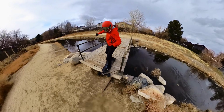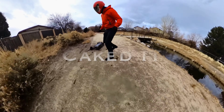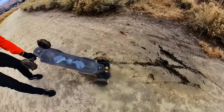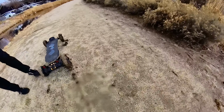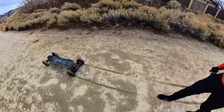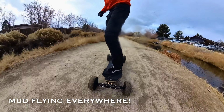So I'm gonna come around this corner, I'm just gonna eat it right here, just stop. It just sunk into the mud, and it was kind of like that, and you can just see the mud caked on the tires right here. I'm just trying to speed it up, do a little burnout just to get some of the mud off, and here it just flings everywhere.